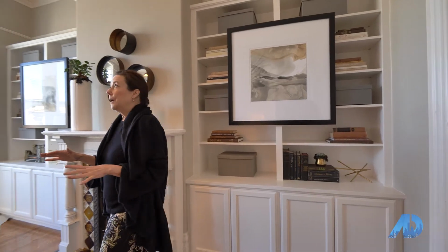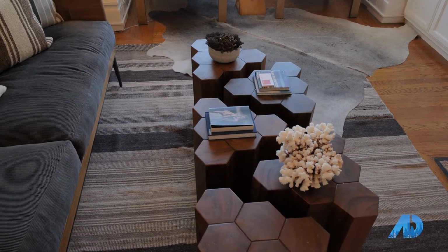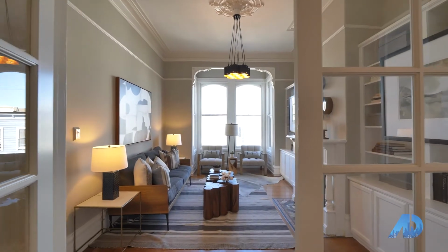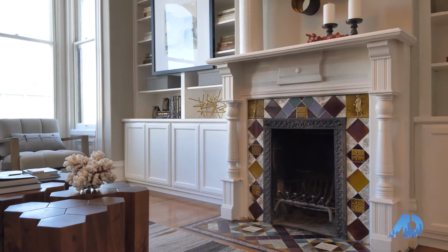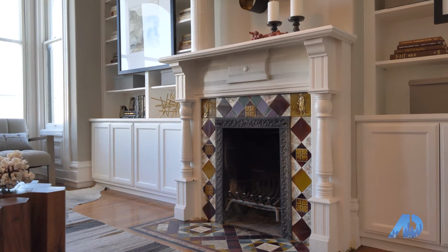Staging often, besides all the furniture that you see, rugs, couches, also involves replacing all the light fixtures so that the light fixtures are cohesive throughout the house. I'm also always ready to have a fire in the fireplace because that makes it cozy, and then people start to be able to imagine what it would be like for them to live there.